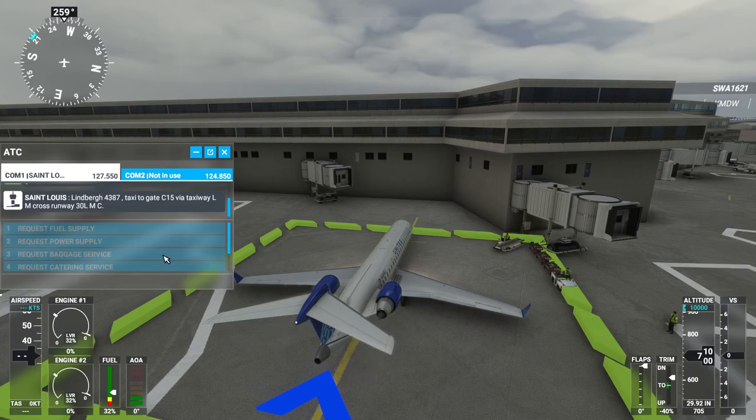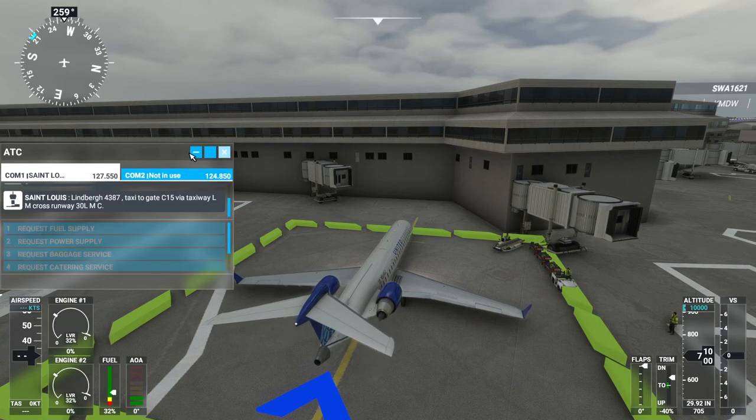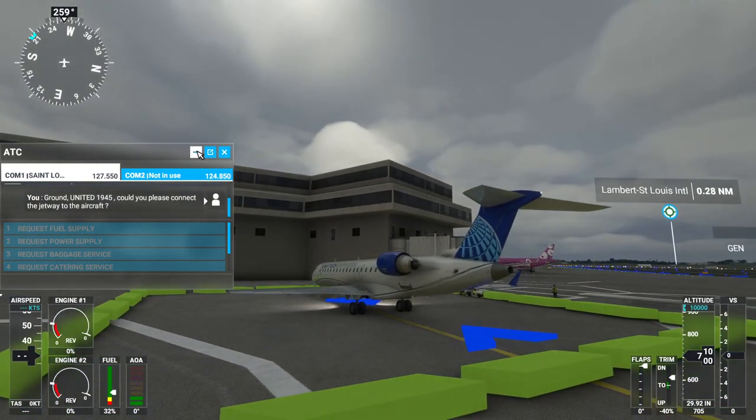Alright, I have a big issue. When they keep talking, it somehow resets. It's like I'm always at number 5, I think. You know, the jet. I want the jet. There we go. Ground, United 1945, could you please connect the jetway to the aircraft?